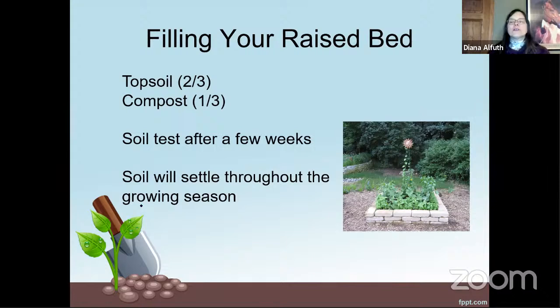Either you build it in the fall and fill it up, or you build it early in the spring and fill it up, and let that compost and topsoil work together a little bit. Some decomposition will happen, and the microbes will get going in there. After a few weeks, do a soil test and send it to the lab. That's going to tell you what your pH is, if you need any adjustment that way. It'll tell you if you have any phosphorus or potassium deficiencies. And it's a really good idea to know where you're starting with your newly filled raised bed.